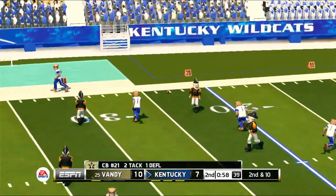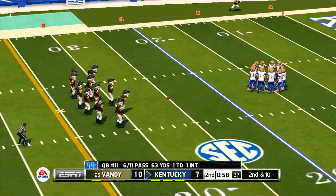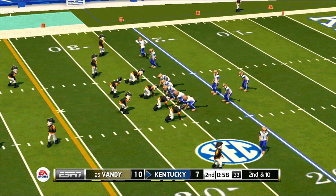Throws quickly, and it's almost intercepted. You never know what will happen when the ball ricochets like that. Good effort by the defender. That makes it second and 10. Ball on their own 25.